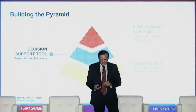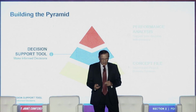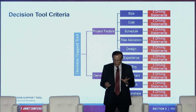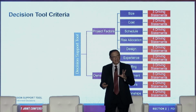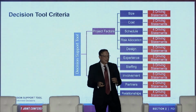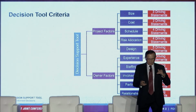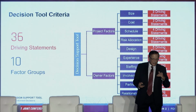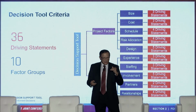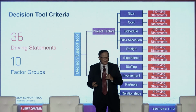The first one is decision tool criteria. So we have what we call a driving statement. So we created a table that I will show you in a second that has 36 driving statements. And then these driving statements have 10 factor groups. So we talk about size, cost, schedule, risk allocation, design, experience, staffing, and so on.